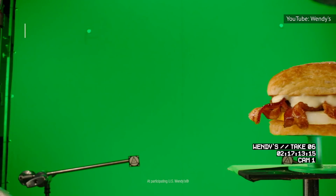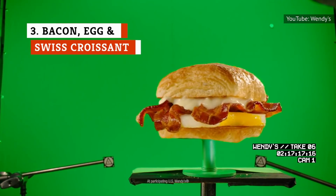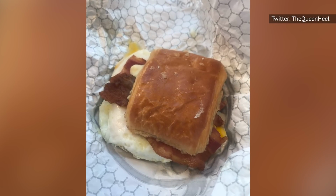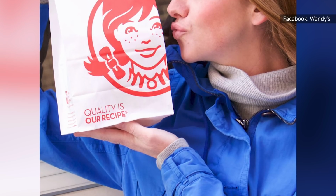While the bacon, egg, and Swiss croissant is really good, it might not be as good as you're expecting given what's included in the sandwich. Wendy's legendary bacon, perfect eggs, and Swiss cheese sauce on a buttery croissant should top the list. While you won't be disappointed at all, it's just not a revolutionary breakfast sandwich.